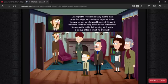Last night, Mr. T decided to carry out the plan. Now that he got Mrs. Isela Lara Espinosa out of the way, he was sure he would succeed. He went up on the ladder and brought down the can of kerosene. Somehow the ladder fell, sending Mr. T inside the big cup of tea, in which he drowned.